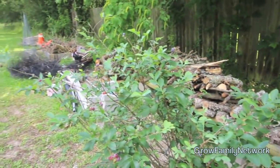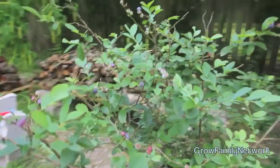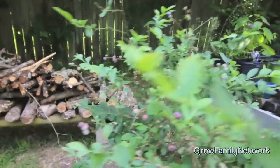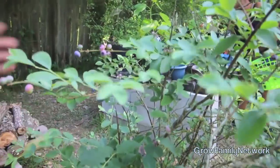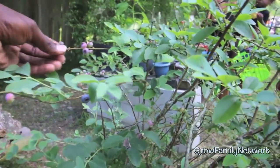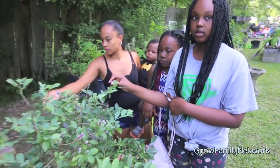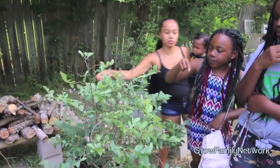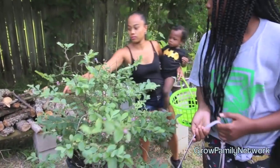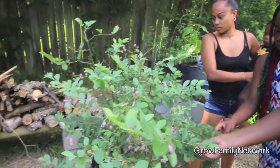Right here, what we have is blueberries. So kids love the blueberries. I rarely get a chance to get some. They generally come out and get all the blueberries that you can get. We've been trying to hold off from getting these just for the sake of the video, but for the most part, when the kids come out in the morning, they're gonna go ahead and get most of the blueberries that we have.